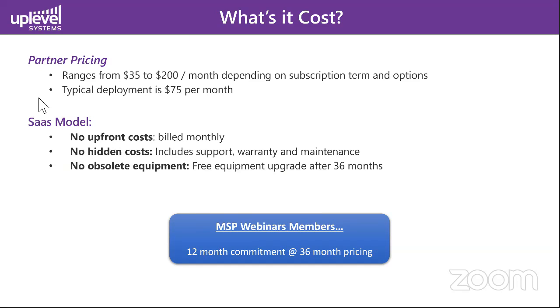So what's it cost? This is where, all this functionality is great, but what does it cost? So the base system, which is a 700 megabit stateful firewall, it'll have the site-to-site VPN, obviously, all the management. It's got 8 ports of Ethernet, it's managed Ethernet, so they can all go into different groups, different VLANs, IP subnets. That starts at $35 a month. And depending on all the different services you add on, that could get up to $150 to $200 a month, just depending on what subscription term we have. You can go month to month or up to 3 years, depending on what option you choose.